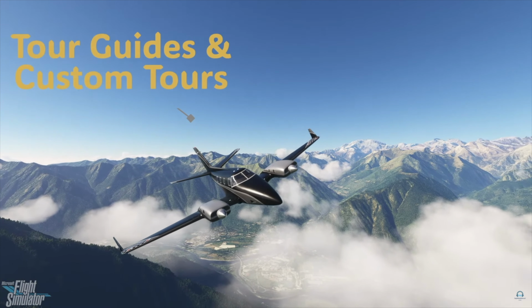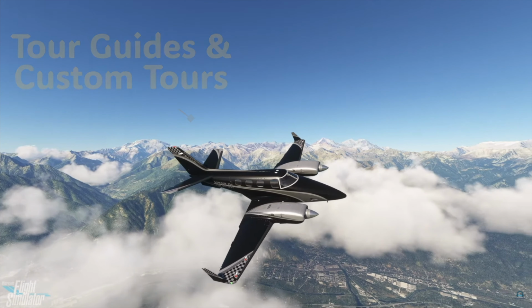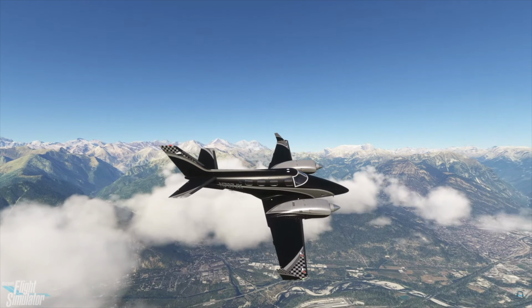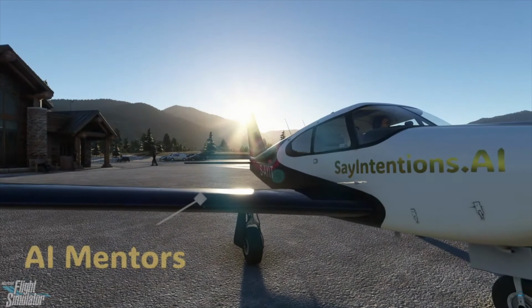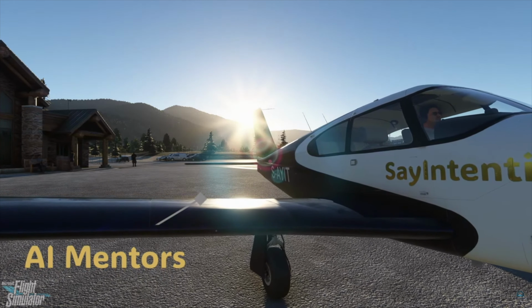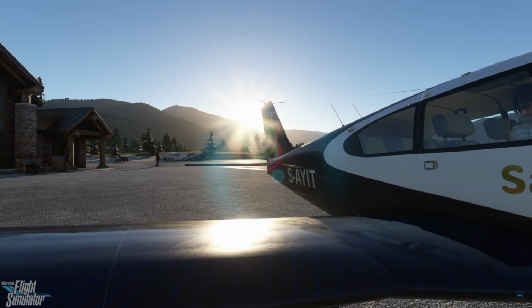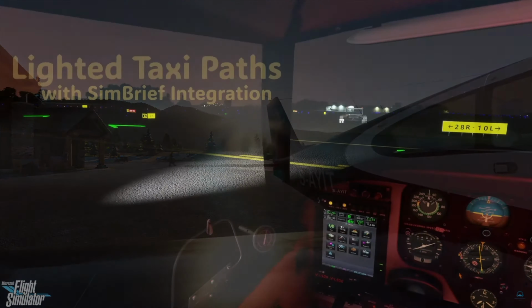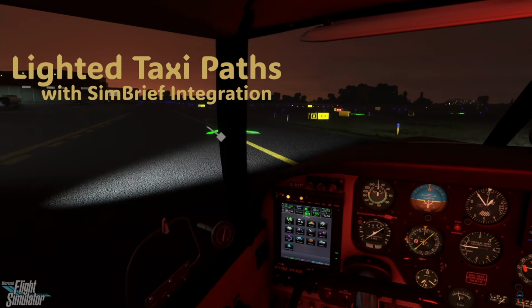Now, in addition to that compatibility, the team has also been able to expand its offering thanks to the new modes found in Microsoft Flight Simulator 2024, with the new simulator having a living world, quote unquote. SayIntentions.AI intends to add new specific radio communications that are tailored to offshore and remote operations. This will include flying to oil rigs, helipads, and other activities.